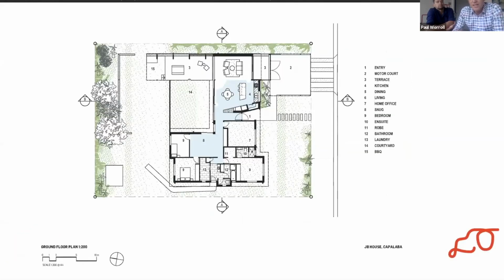So this is a more detailed plan. As you can tell by the numbering, the entry used to be where the ensuite is now, which is number 10. Number 11, the walk-in robe, is where the kitchen used to be. And number 8, which is the snug, is where the living room used to be. And 9 was a very small bedroom, and the other two 9s were the other two bedrooms.